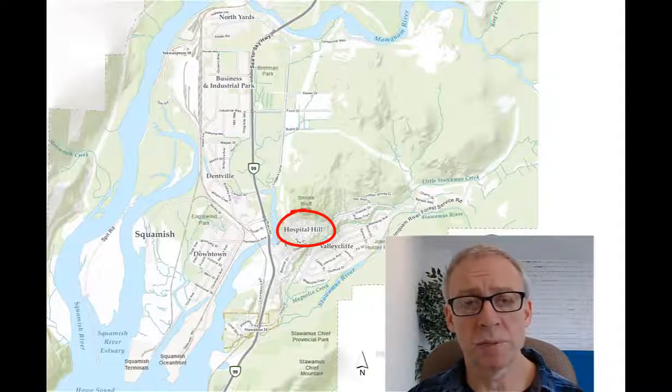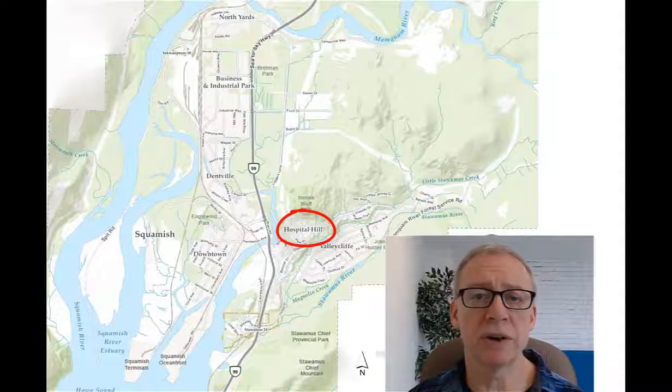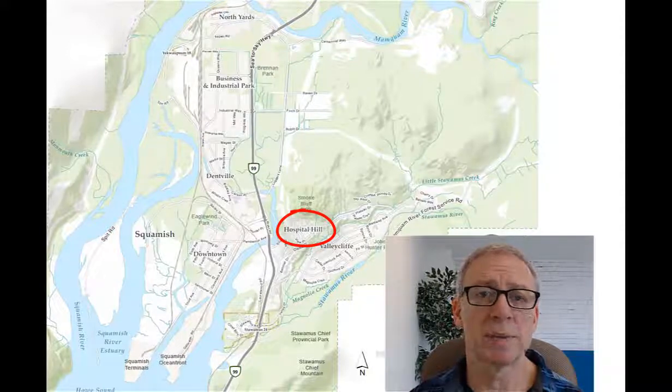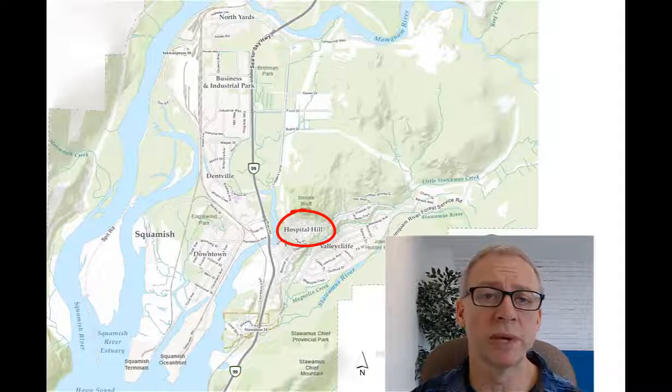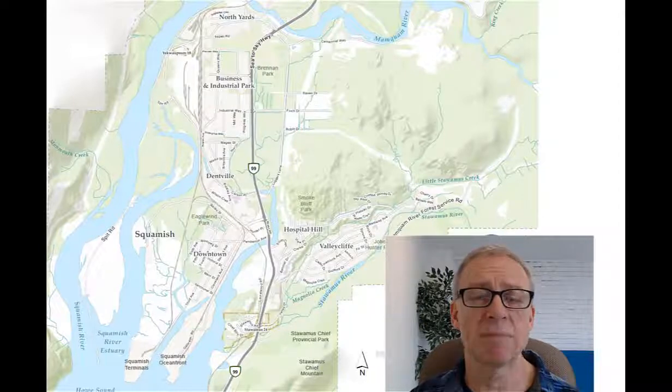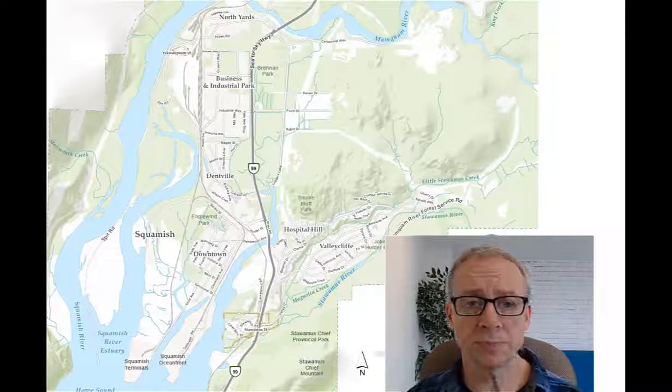Now the problem with Hospital Hill, or the challenge there, is certain areas of Hospital Hill get stuck between a rock face and the train tracks. So what ends up happening there is you get quite a bit of reverberation from the trains as they roll through. In this part of town, you could have 6 to 8 trains per day, and when they blow their horns going through downtown, it can be quite loud up in Hospital Hill. So just something to keep in mind. That being said, super popular area, also very quick access to Vancouver, and that makes them very popular as well.